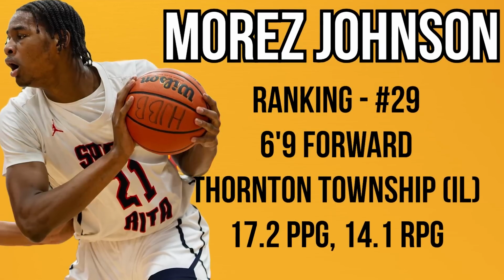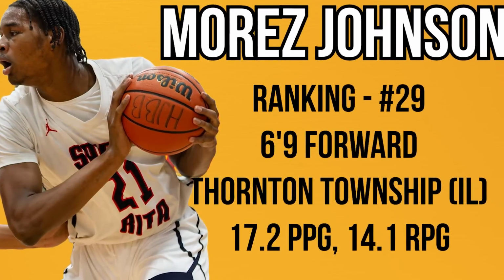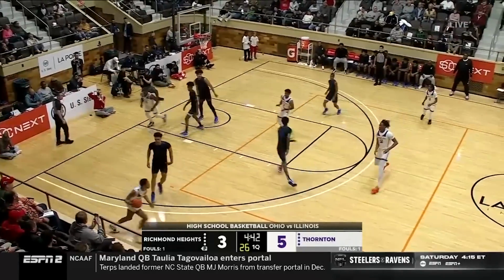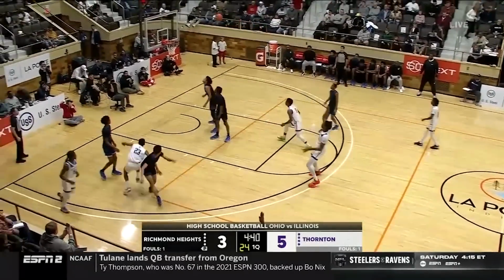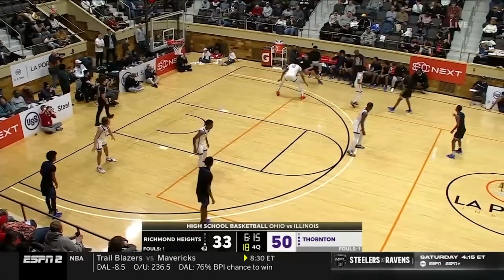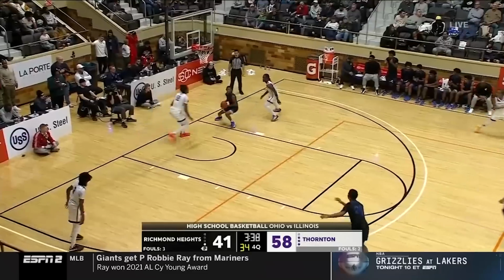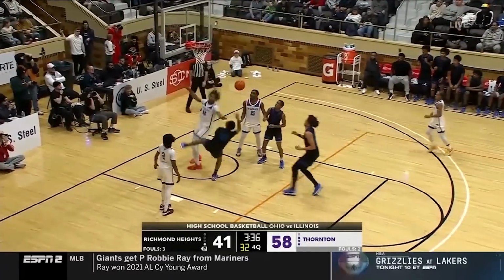Merez Johnson is a 6'9" freshman forward who last played at Thornton Township in Illinois. He averaged 17.2 points, 14.1 rebounds, 3.5 assists, and 3.4 blocks per game. Johnson is a pure athlete. At 6'9", he's really strong but still moves very well, which gives him a ton of versatility. There is so much upside defensively with him.